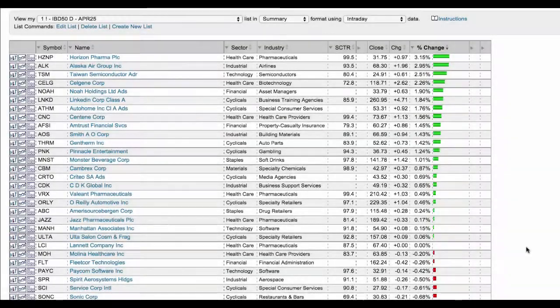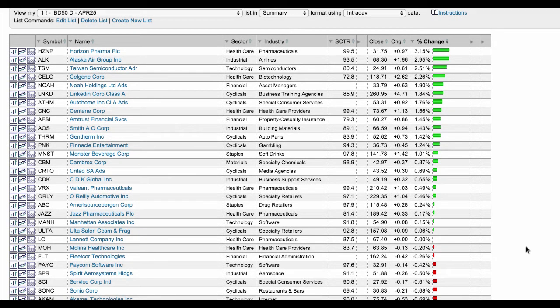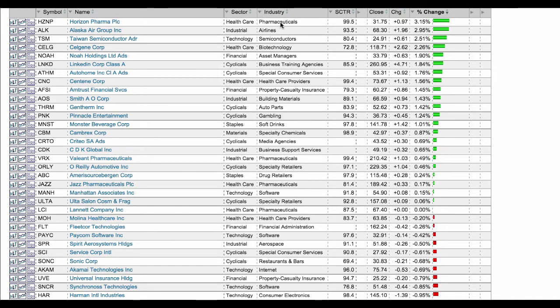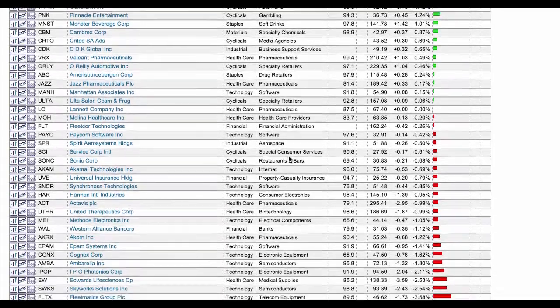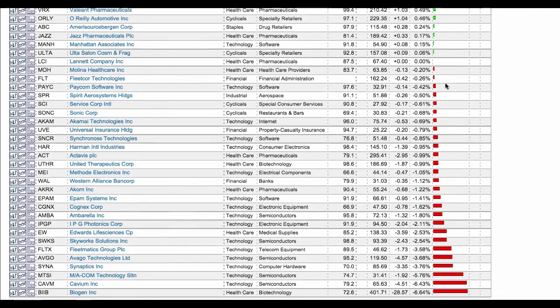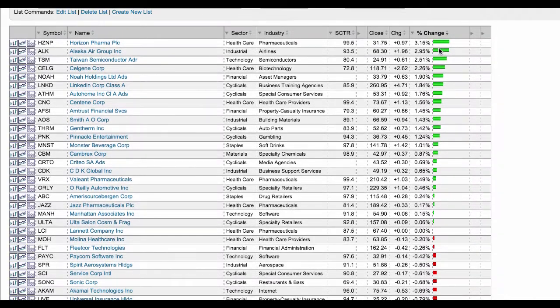Here is the new IBD 50 list, the weekend of April 25th. Note we've ranked by percent change. Note which industries are doing the best: pharmaceuticals, airlines, semiconductors, biotech, and so on down the list, and which are doing poorly as of the close on Friday. This just indicates what the performance was, ranked by percent change on Friday close.